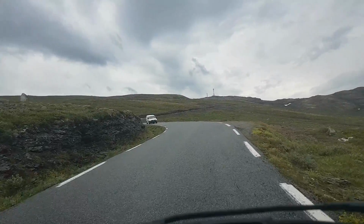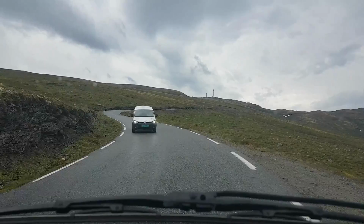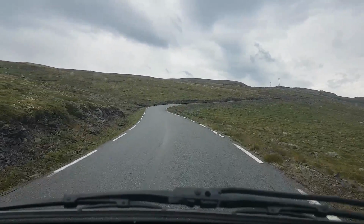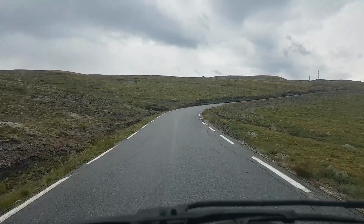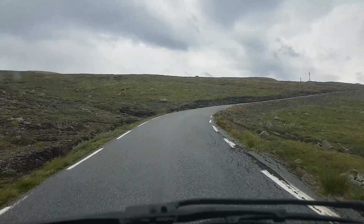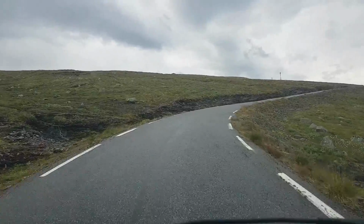And this is how narrow. Actually, this one's good, that was a really clean overtake, but sometimes you're passing much larger vehicles than that on tiny narrow roads. So just don't look down.